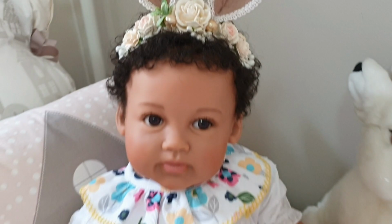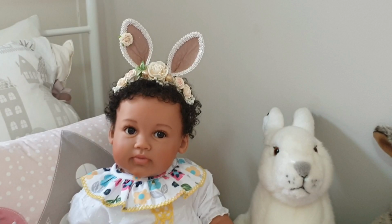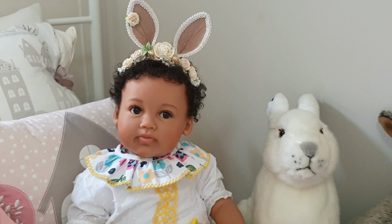So Dolly friends, that's a wrap on our Dolly EGGstravaganza. So just a small selection of our dolls this year because we couldn't get a lot of them out into the living room. So hopefully next year we'll be better set up for that.